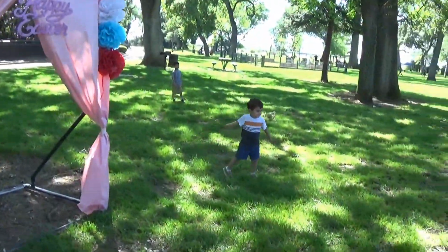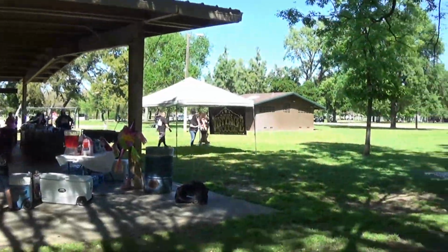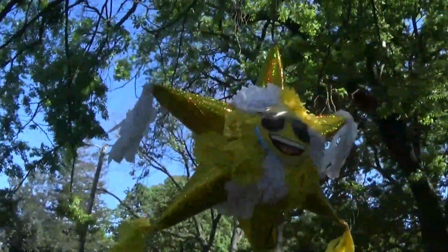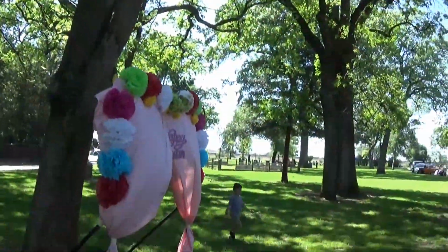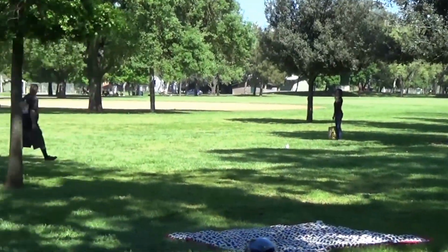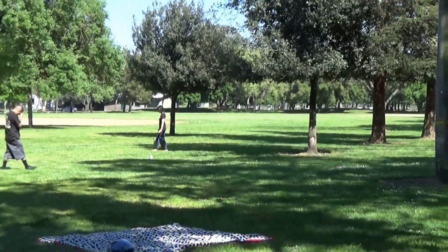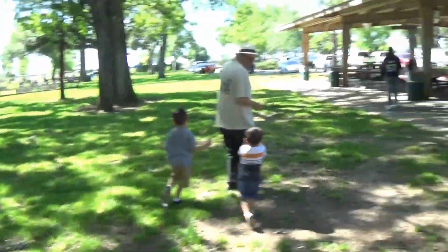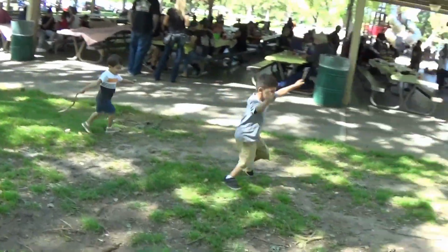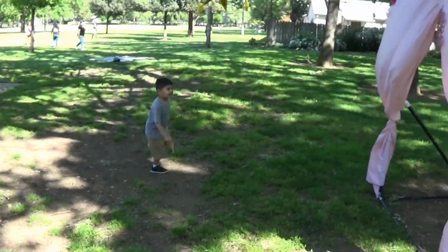So, off to the park so we can get to the party. And here's the piñata. They got it set up here. Right now they're hiding the eggs down there. They're about to start in about 15 minutes. So they're gonna play for now, try to play in the playground down there. But there's too many kids. They're playing now because they're crazy boys. So we'll start hunting in a bit.